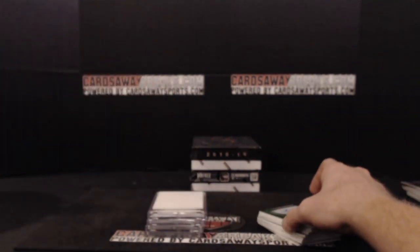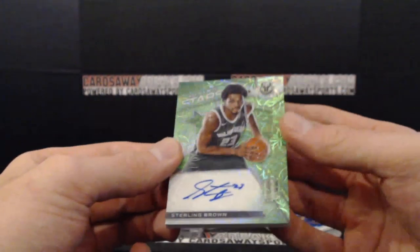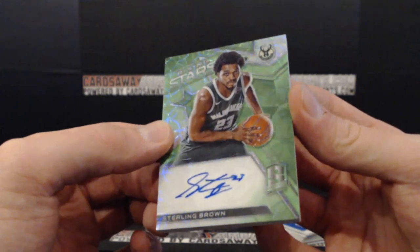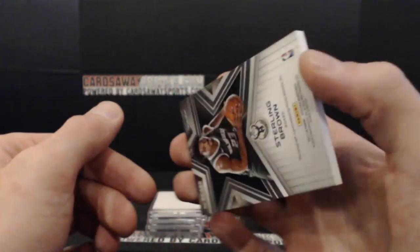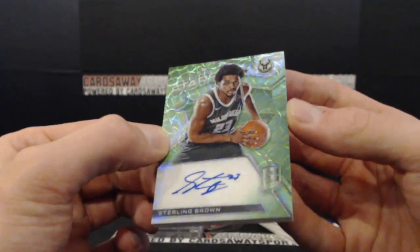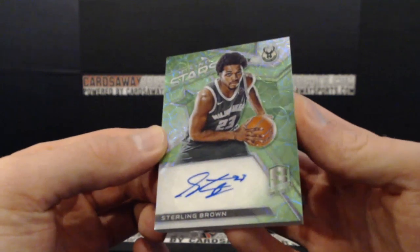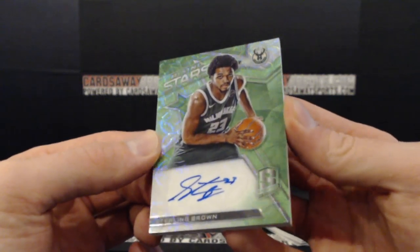All right, here we go. First up for the Bucks. Oh my gosh, got some thickness right here. Wow, Sterling Brown. We got the Scope, number 235, nice and thick, put that in the snap case, nice card. Milwaukee, going to Drew K.